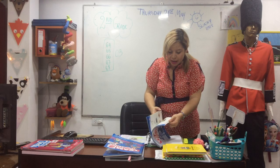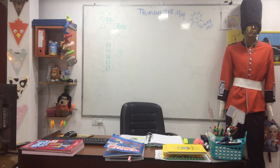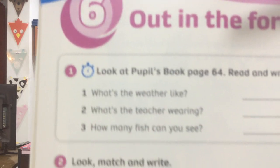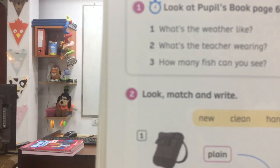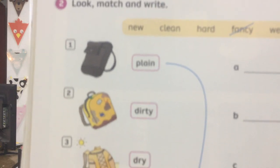Acordate de usar la lista de consignas, ¿sí? Si no te acordás algo, siempre la teacher explica en clase, pero vos ya tenés que hacerlo con la lista de consignas siempre. Look at Pupi's book, acordate de leer, otra vez, reread the story, what's the weather like, what's the teacher wearing, how many fish can you see, look, match and write, fancy, plain. Son divinos los ejercicios de este libro, I like it.